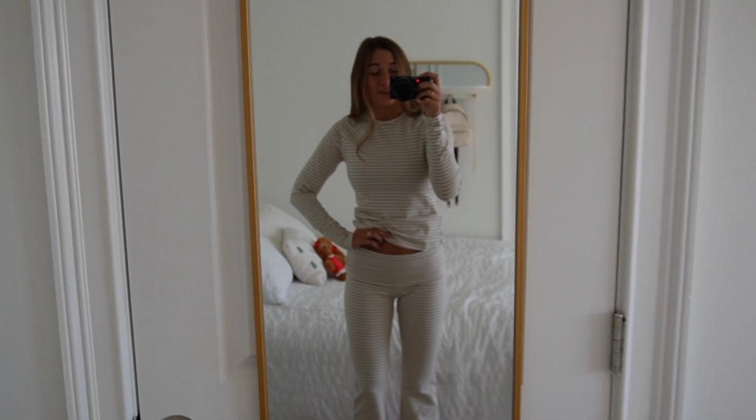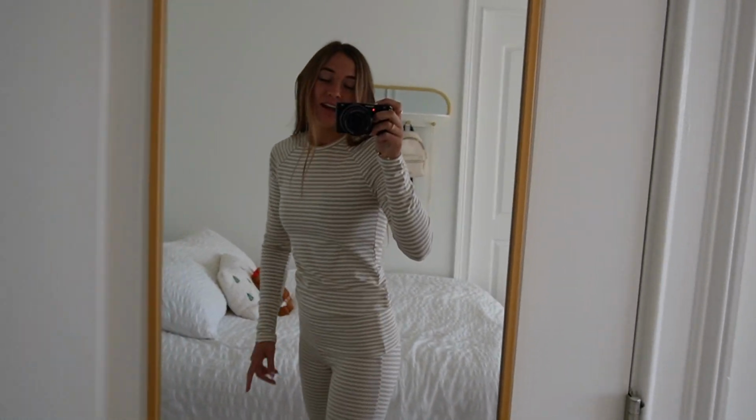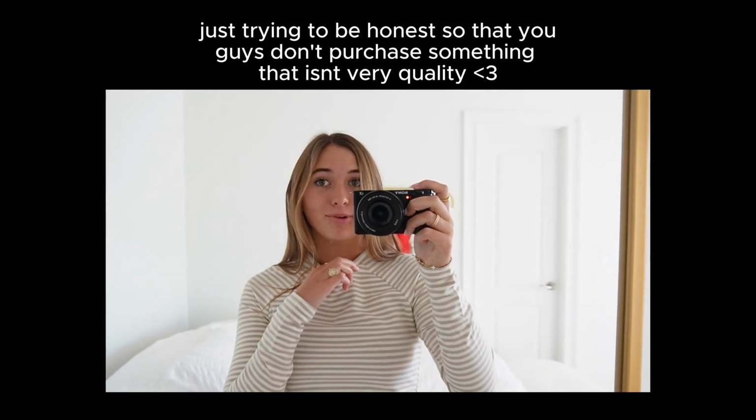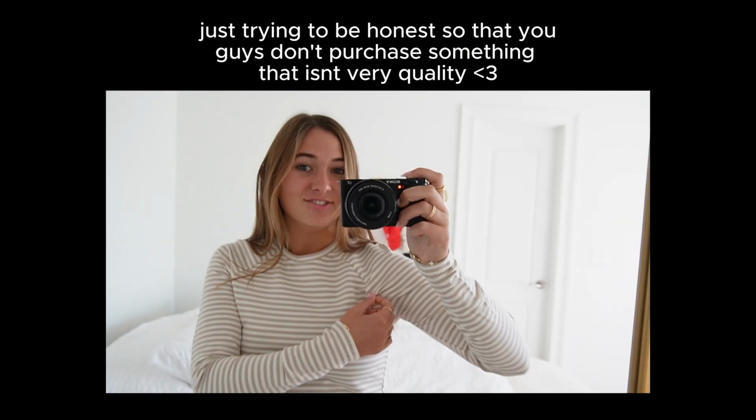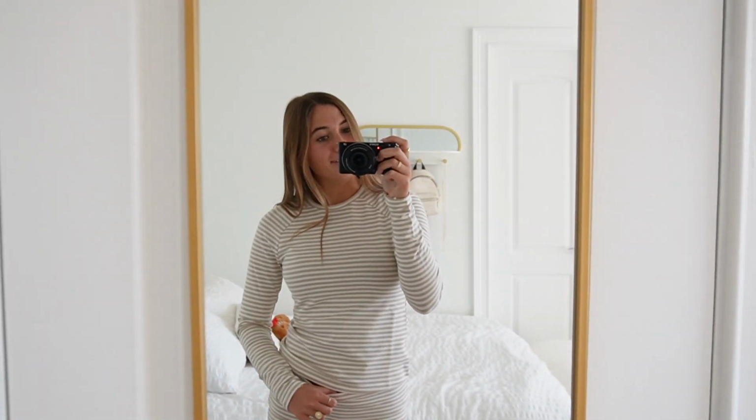It's gonna be another no for me. I love you, Addicted, but this just does not cut it. There's no stretch in this neckline. When I put it on, it barely fit over my head. It's really tight in the armpits, and the stripes down the legs is just a little bit much.